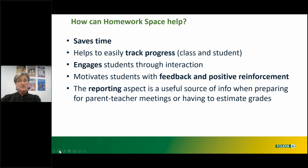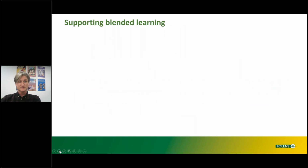As I mentioned before, the system and the engine behind Homework Space is very powerful, both in terms of progress tracking and reporting. So you can draw down on the information that's on your class, and you can use it as a means of generating reports for parent-teacher meetings, or if you need to estimate grades, the system also supports that as well. Because it's an online product, Homework Space is something that can be accessed anywhere.